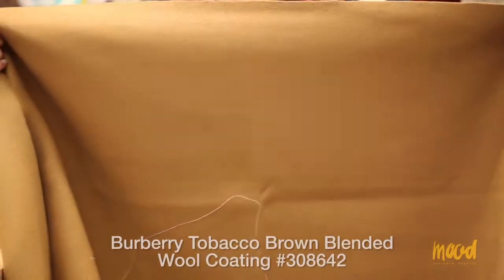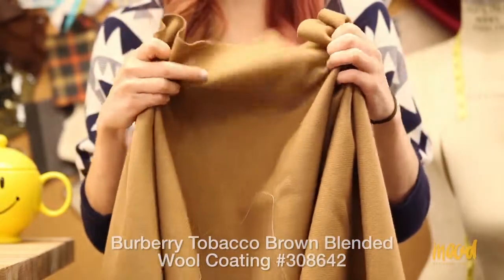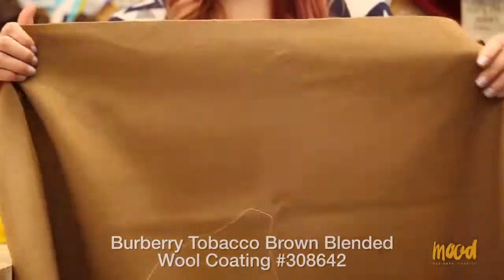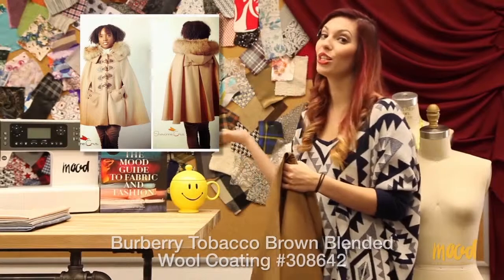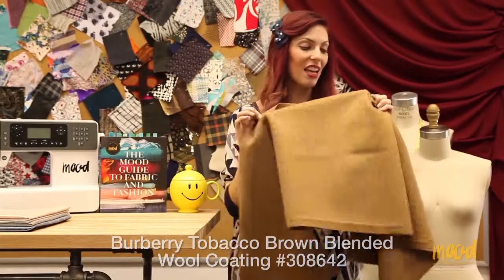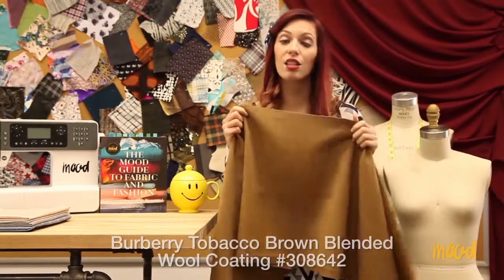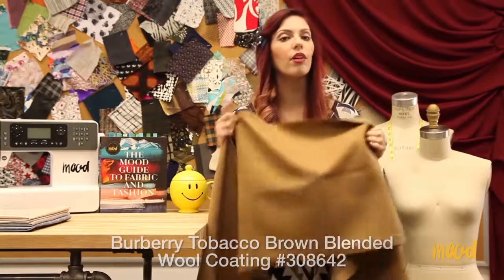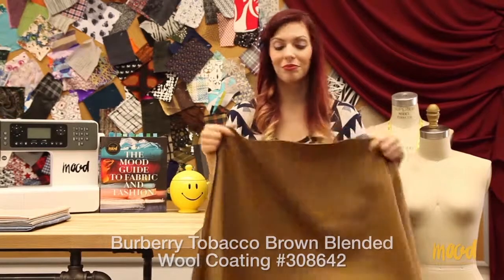Siobhan loves this fabric because not only does she love working with wools, but she loves working with higher quality wools. And this is just that, especially since it's from Burberry. And here's something that she's made with this coating fabric. This material is so nice to work with, and it's smooth. It is not scratchy against the skin, in my opinion. However, I always recommend ordering a swatch just in case you feel differently.